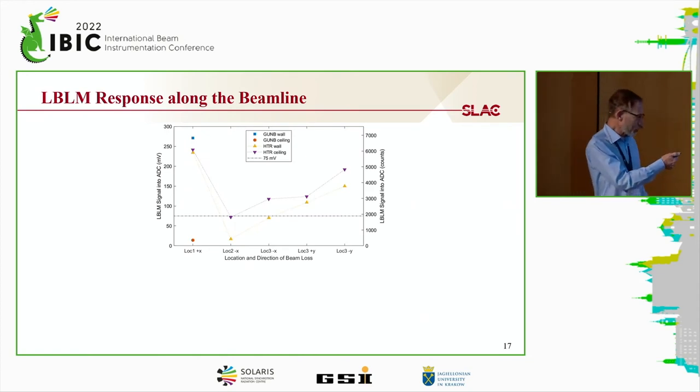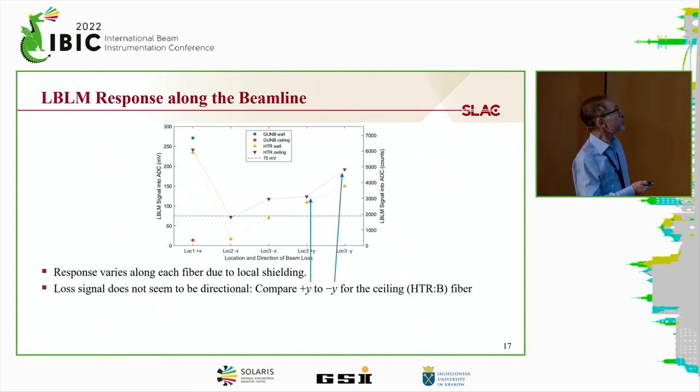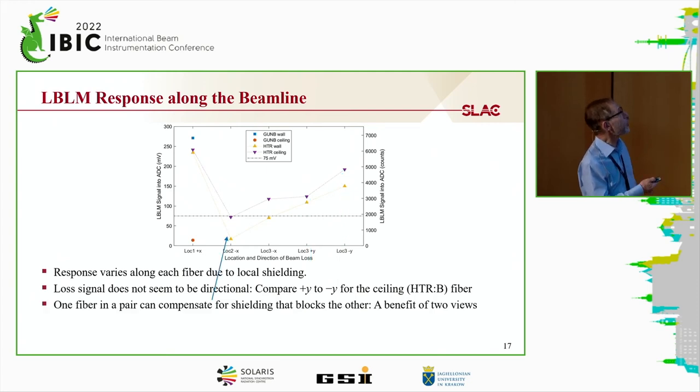Here is just a plot to sort out the measurements I just showed. So you see three loss locations with the directions we were able to do, plus x. Now, plus x is toward the wall, minus x is toward the aisle, and plus y is toward the ceiling. So you can see a very different response at these different locations. And that depends on local shielding effects. The loss signal does not seem to be directional, as I mentioned before. And here, one fiber in a pair can compensate for shielding that blocks the other one.